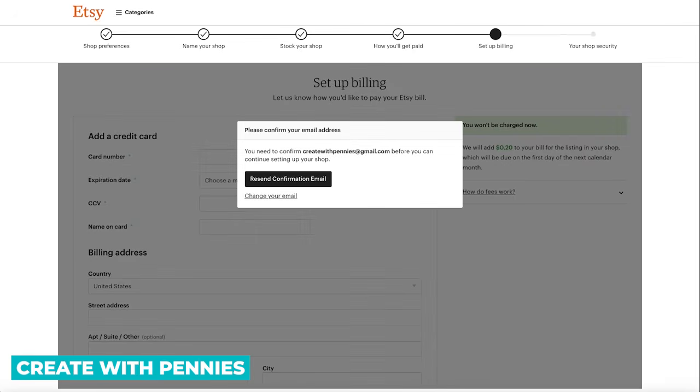Now, if you've gotten to this page for setting up your billing information and you haven't yet confirmed your email address, it's going to make you do that now. There will be a pop-up that says, please confirm your email address, and you can either resend the confirmation email or just go check and see if you got it by that point in signing up. It does take a few minutes, so it won't be there when you first start, but by this point you should get it.